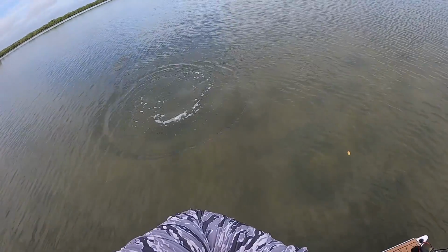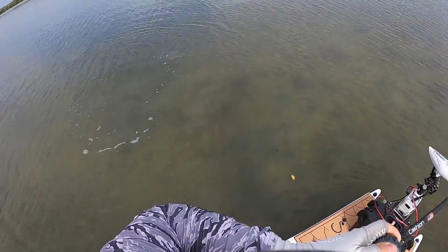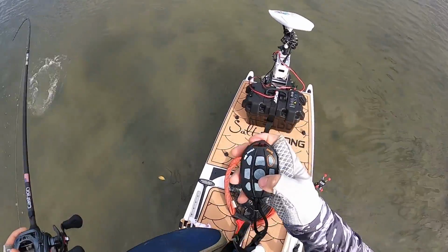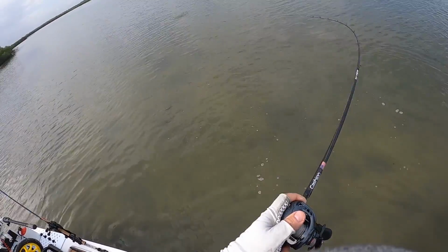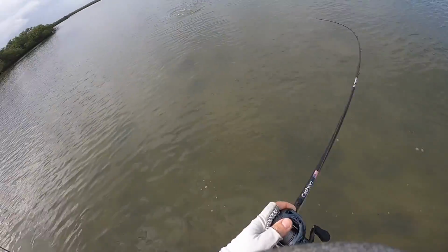Nice. He was right there. There's two of them together. I thought I spooked those things for sure. I'm going to go ahead and kill my trolling motor here. That was awesome. The first one spooked off and this one picked up and grabbed it, and he is not happy for sure. So these fish are exactly where I thought they would be.